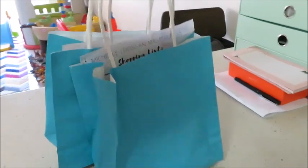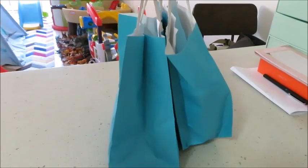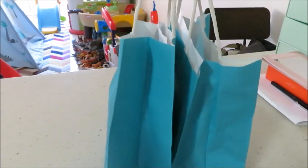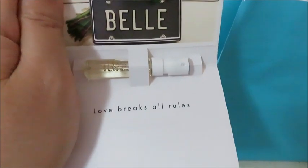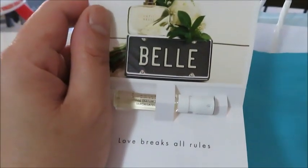We're home now, and this is the goodies that we got from Michelle's beauty event. I got 2 bags because my mom and I both went, and I registered for 2. Right, let's have a look. Okay. First one, we have a sparkling water. Oh, that's cool. And then next, oh wow, what is this? It's a perfume. So this is the perfume, Love Breaks All Rules. That really smells good. I've just tried it. It's really good.